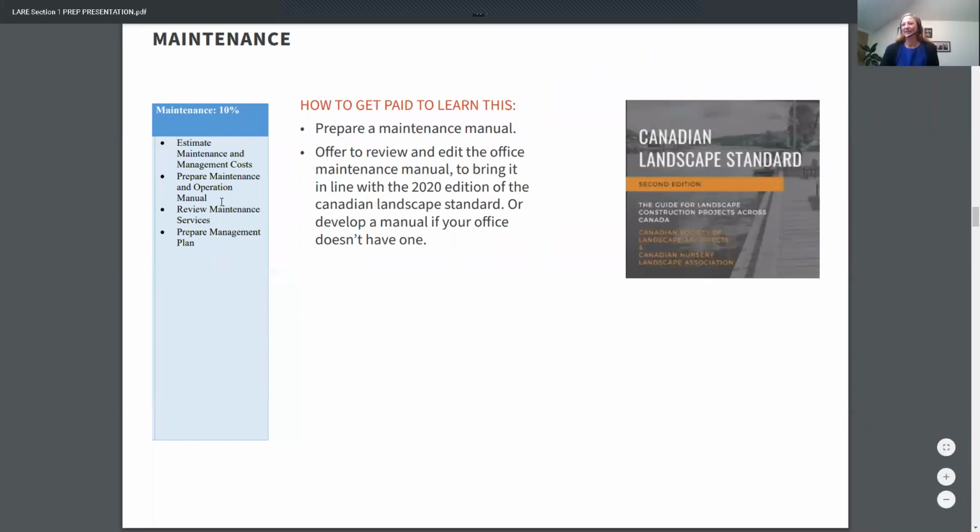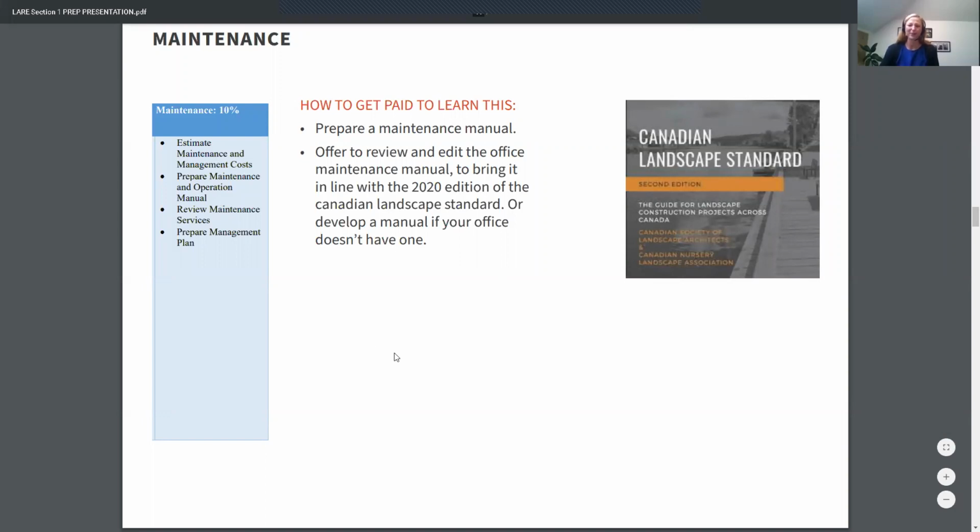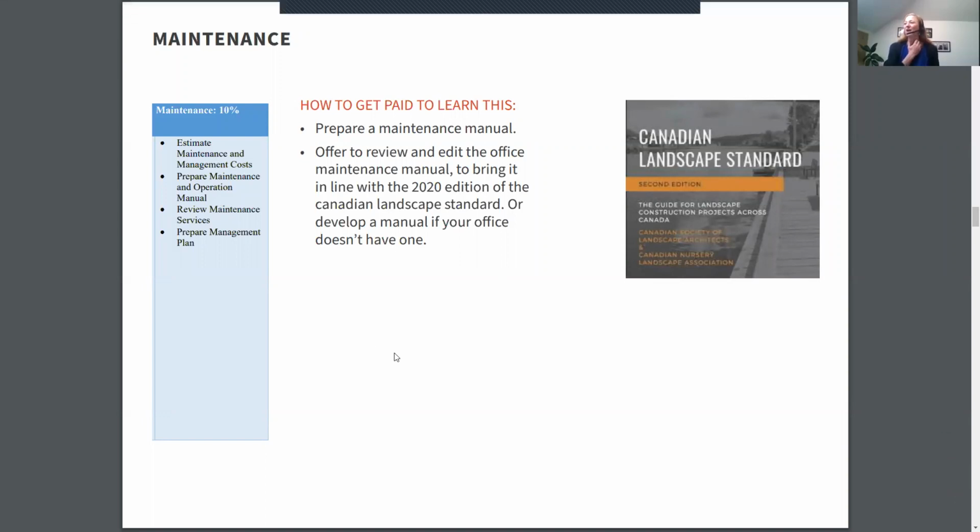And finally, the maintenance. It's listed as 10% on the CLARB website. I don't recall there being a ton of maintenance questions on the exam that I took, but it would be a good idea for you to take a look at, for example, the Canadian Landscape Standard. Your office, I hope, has a copy of this, and a new edition just came out. So there's some really good maintenance information in that document.